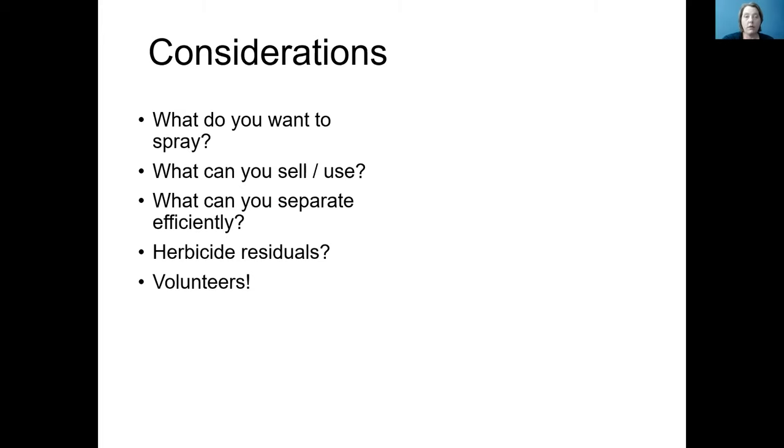So if you're figuring out what you might want to intercrop, you need to figure out, if you're not organic, what do you want to or need to be able to spray to be able to control the weeds that you need to control? What can you sell or use? Can you separate efficiently? Don't plant things together that you can't separate, if you can't make use of or sell mixed grain.